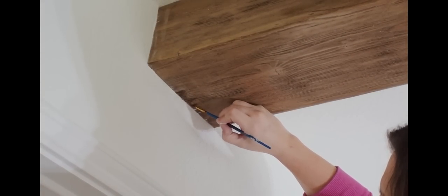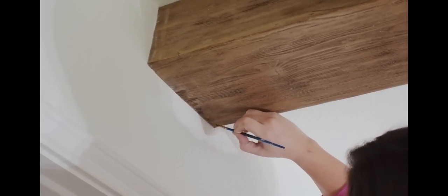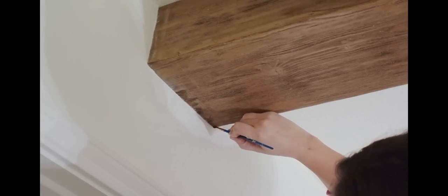We are on the home stretch of this project, and I know that it's tempting to not worry about these small little details here at the end, but this is really what takes a project from DIY to looking professional. These finishing touches are really going to make you much happier with the project in the long run.